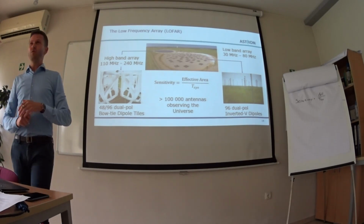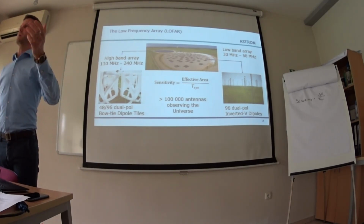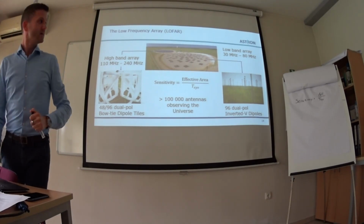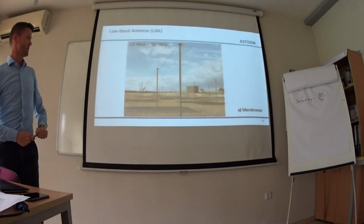So in total we have almost more than 115,000 antennas in Europe that all together make up the LOFAR telescope. I'd like to now zoom into each of these antennas individually. So first of all, starting with the low band antenna.